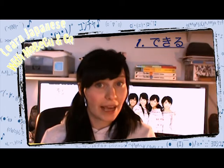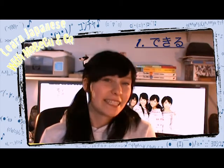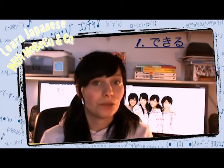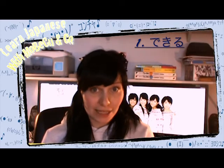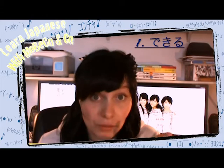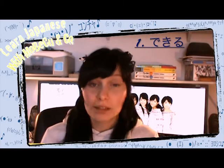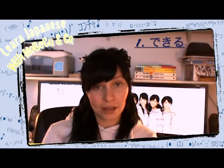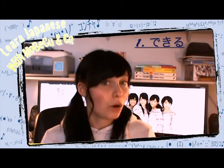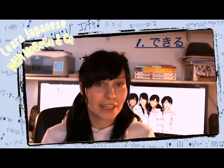If you want to use the negative form of できる, or its more formal masu form, that's easy. It just works like an ichidan verb, or some of you might know it as a ru verb. So the masu form for できる is できます. And one more thing, in the video there are also examples where できる does not mean to be able to do something. In its past form, it can also mean that something is done, like homework or a meal. So please, pay attention to the context.